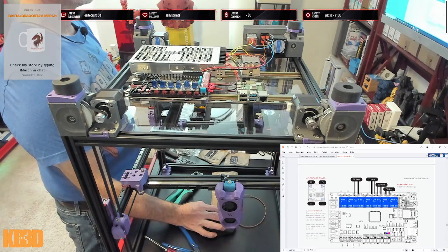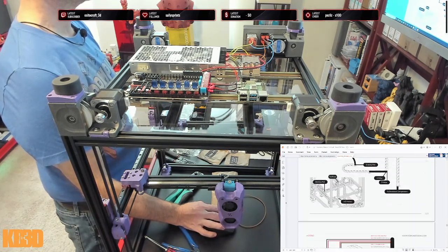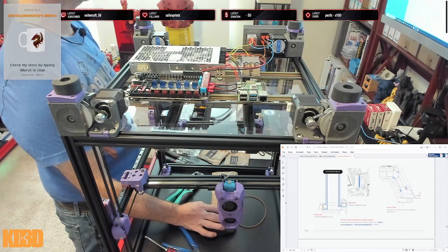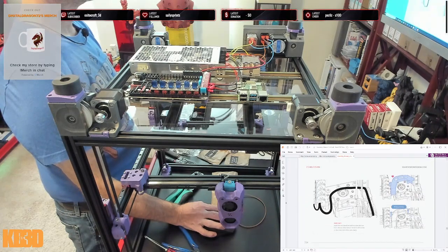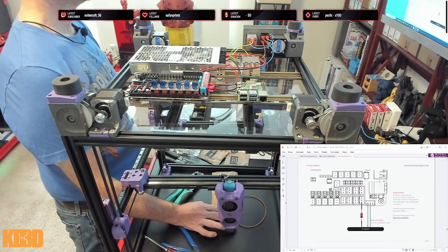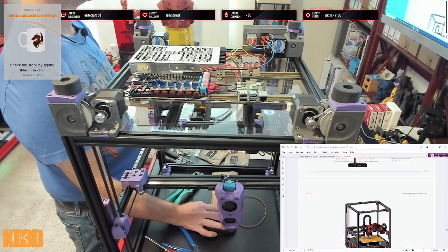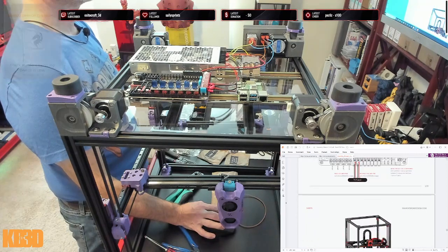Talks about installing the wires for the motor. Does it not show the SSR? Where's the SSR connector? All right, I'm going to desk scroll real fast to find the SSR connections. I don't think I passed them. Did I pass them?